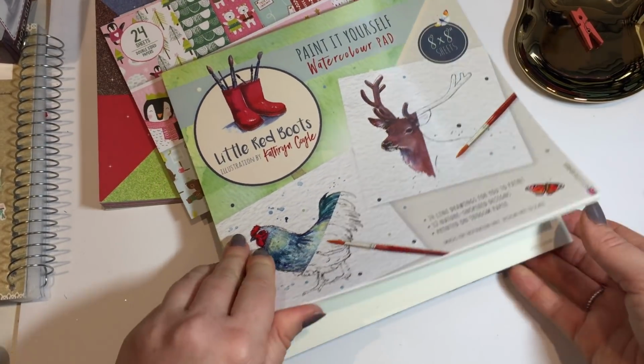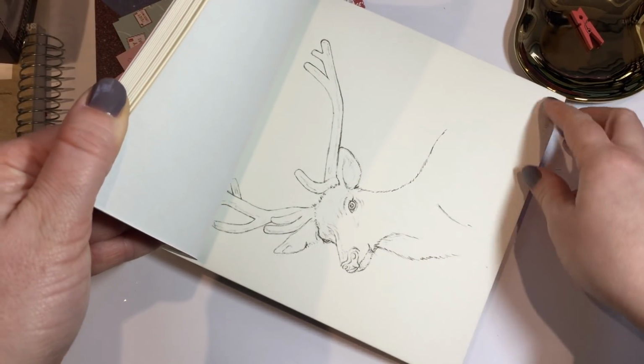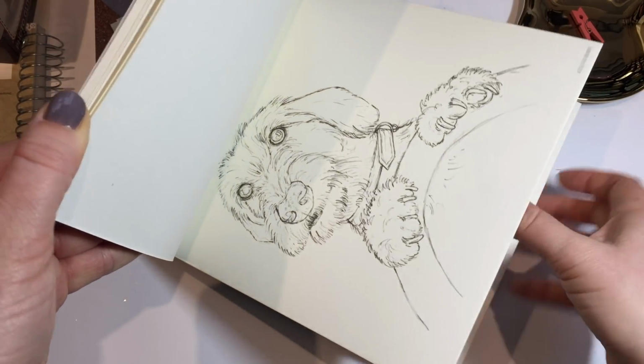Then this is something that I showed him in the shop when we were in The Range one day and said, oh, I like that. It's like a little stocking stuffer. It's one where it's got the images on nice watercolour paper, and so I'm going to have to have a go at doing some painting onto there.